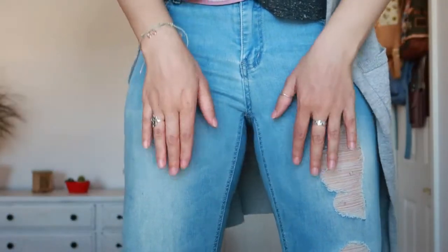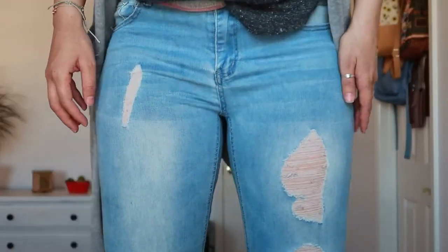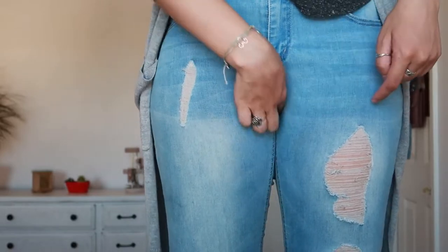Okay, so here's the thing about me. I have big thighs and a big butt. That is just how it is. I'm very hippy. I definitely have never had a thigh gap.